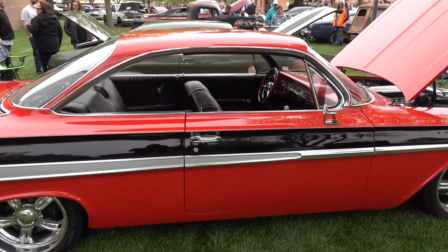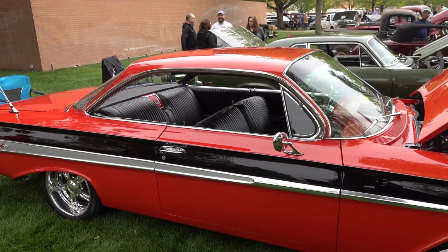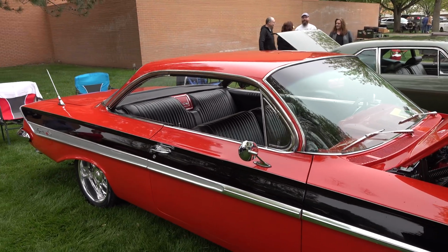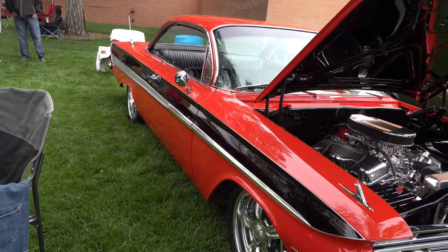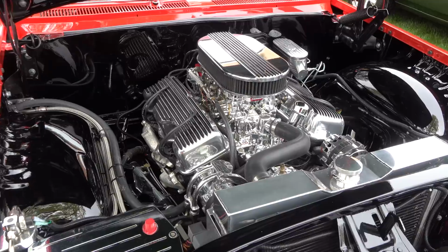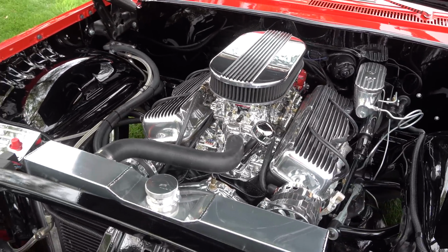I bet. And that 409, is that an old school 409, or is that a new one? No, they quit making 409s in 1965. It's been breathed on a little bit, and a lot of polished parts on it, that sort of thing. Is it carburetor or fuel injected? Oh, dual quads, two 4-barrels. Oh, so you still got to wait for it to warm up. A little bit, yeah.